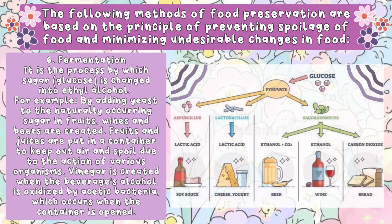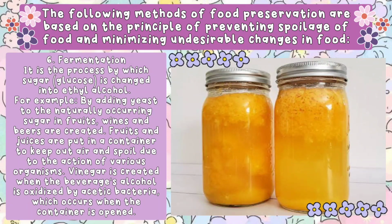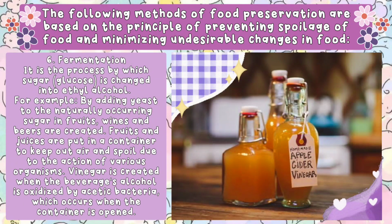Fermentation. It is the process by which sugar or glucose is changed into ethyl alcohol. For example, by adding yeast to the naturally occurring sugar in fruits, wines and beers are created. Fruits and juices are put in a container to keep out air and spoilage due to the action of various organisms. Vinegar is created when the beverage's alcohol is oxidized by acidic bacteria, which occurs when the container is opened.